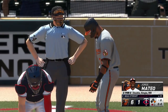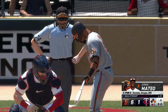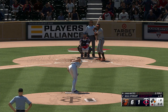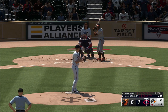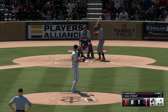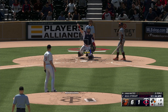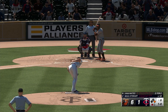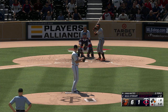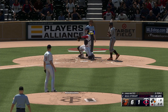Man at first. Now it's the shortstop, Jorge Mateo. Maybe expecting a bunt here. Third baseman playing in on the edge of the grass. That one close, ruled a ball. And that's ball one. The shortstop takes the ball.